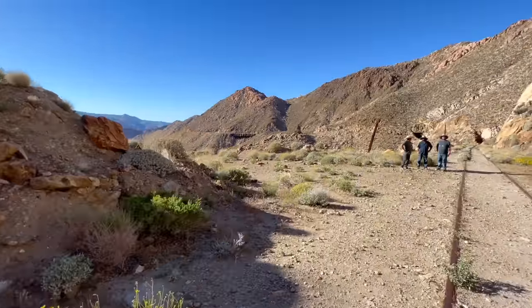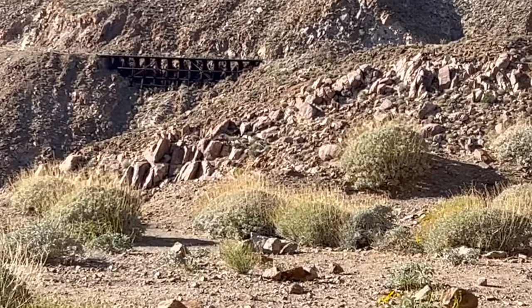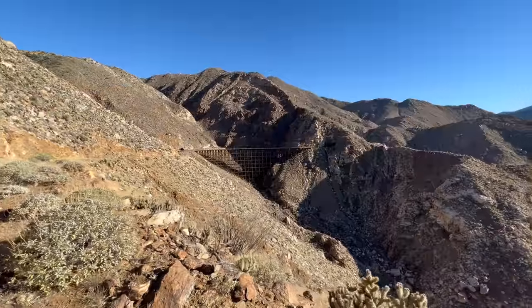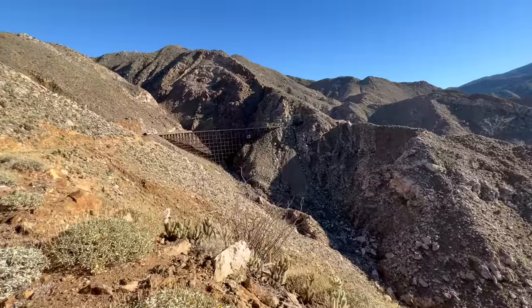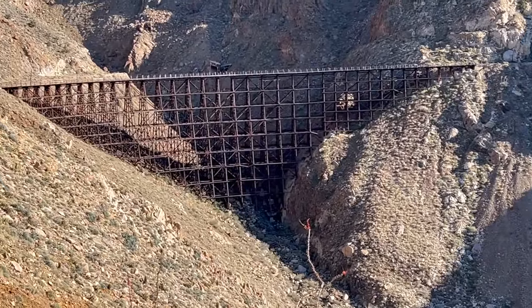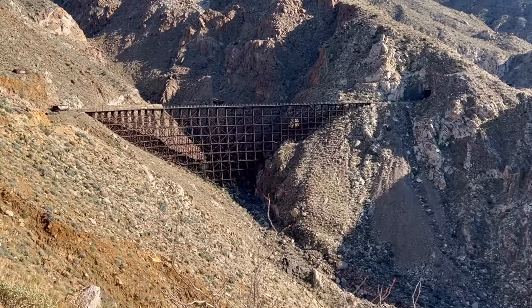So what we're going to do is we're going to walk around this tunnel. There's a little path over here, and we're going to go see the bridge, the Goat Trail Trestle. So we'll take you along. There's one of the last seven sisters right there. Amazing bridge. So we're here at the bridge. It is absolutely unbelievably gorgeous. I mean, this is unbelievable. We're actually gonna go walk across that.